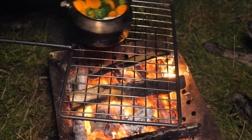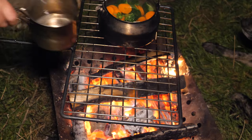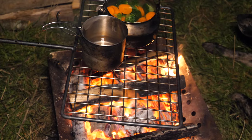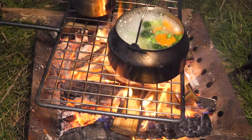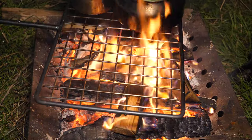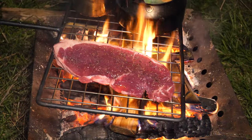Okay, with the fire anchor, I'm going to put on some vegetables, some water for the mash. In a moment, I'll put on the steak. Okay, the veg is boiling, and I need a glove. So we'll move that aside, and we'll get on. That's a big steak.